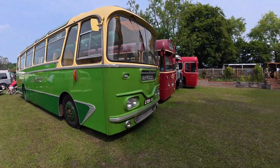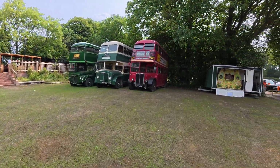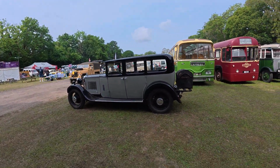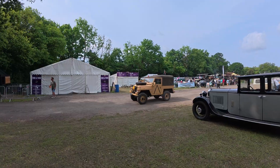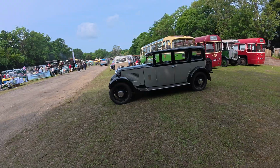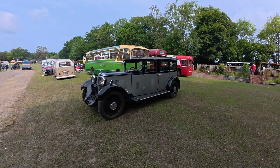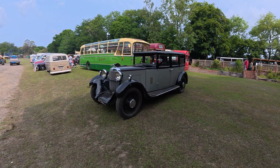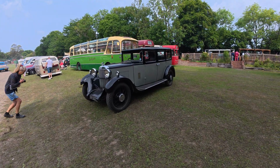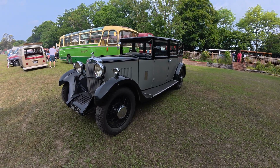So if we go around and try and... old Army Land Rover going past. So that looks like a... I'll just get a view of the car. There we are. And I think it's a Sunbeam. Yeah, it looks to be a Sunbeam of some kind. Just get a view of that. Yep.